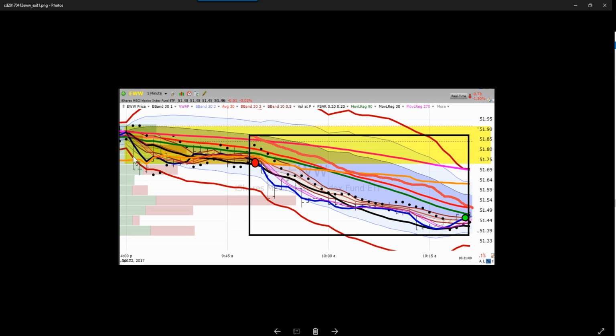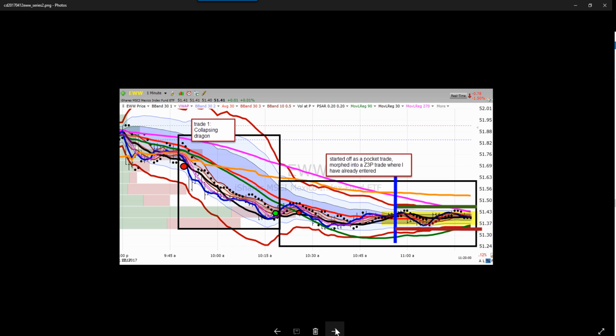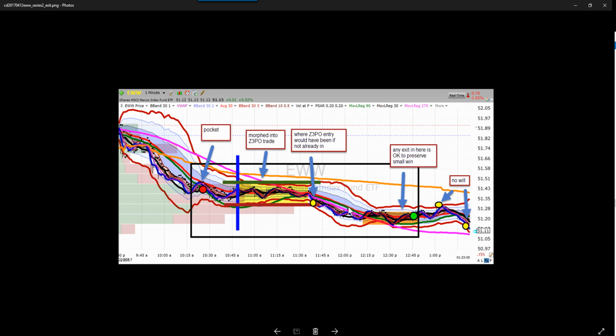But here was the open, and now we're almost 20 minutes into the day, nothing, and it starts collapsing, so I get that collapsing dragon and cover. And that's the one where I buy the short, the continuation, it morphs into Z3P, and then that one just gets cashed in the usual way.